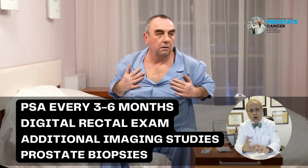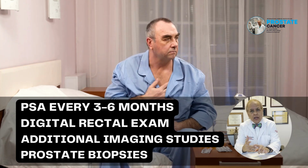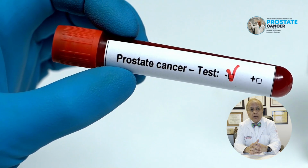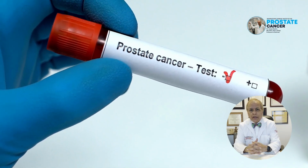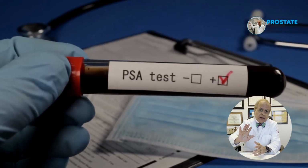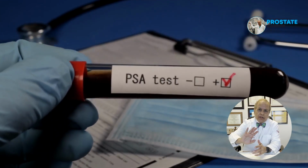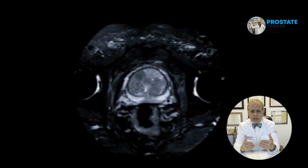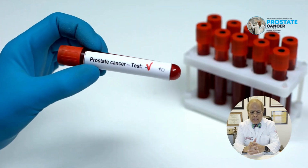If your PSA does go up, you may require additional imaging studies and definitely a follow-up biopsy within 6 to 12 months and subsequently every 2 to 4 years. So it's a pretty complex follow-up routine in patients with active surveillance. Active surveillance doesn't mean that you've got cancer and you don't need to worry and just forget about it. That's not the case.